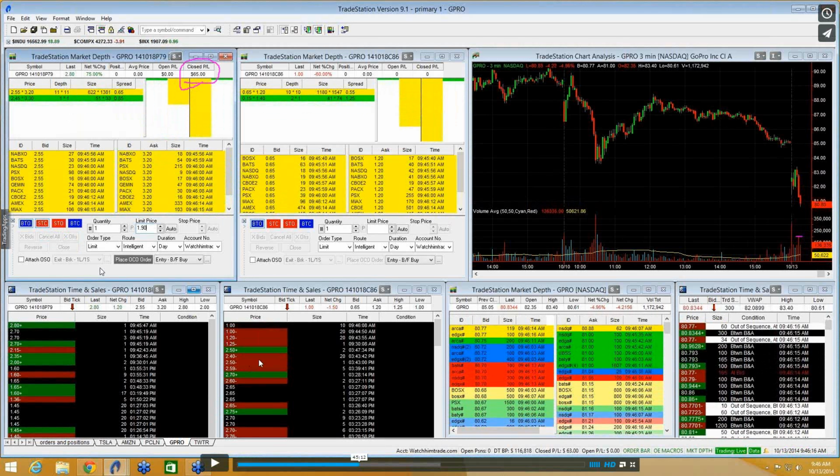So that's that. The main things to take away from that trade is, number one, the preparation. 83 to 85 was the area I wanted to see resistance at. Then once I establish where I want resistance, it really comes down to observing level 2 price action at my resistance points and deciding, should I be making a move here?